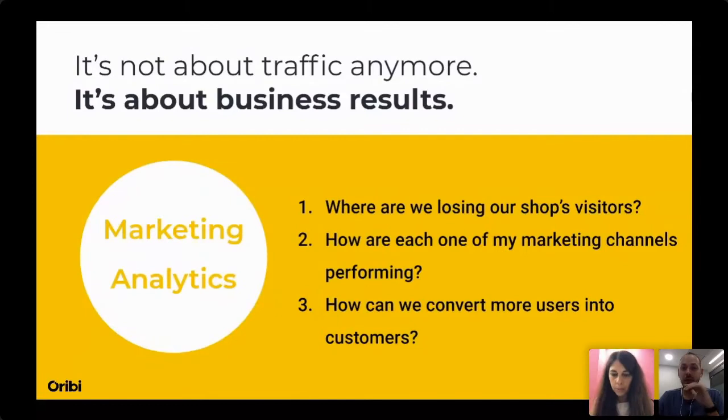Right, and for each of those questions, what we'll do is we'll start by looking at how you can look at them and how you can answer those questions for yourselves. But what we would also like to do is to show you how you compare with other companies in your industry.